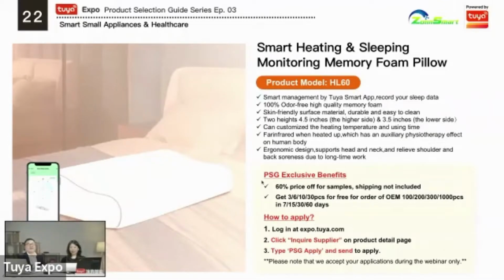This is the pillow, and they told me this is often purchased by brands overseas as a gift set, especially by a very famous electric car company starting with a T. I won't tell you which company. They purchase this as a gift set, and let's turn around and see.